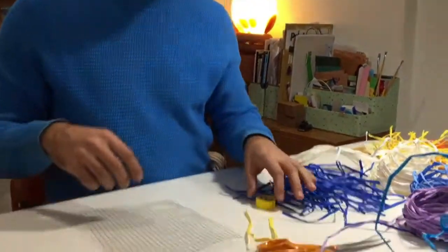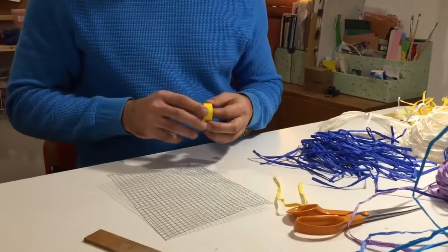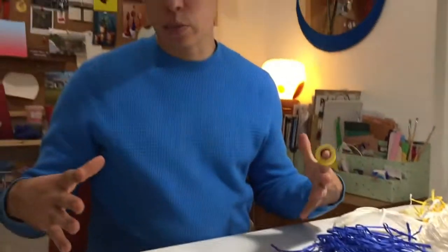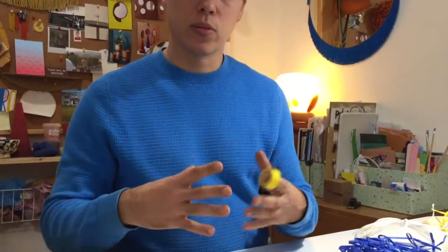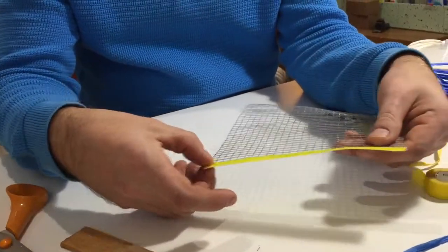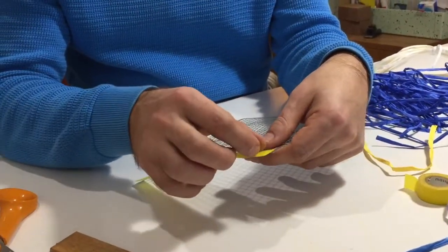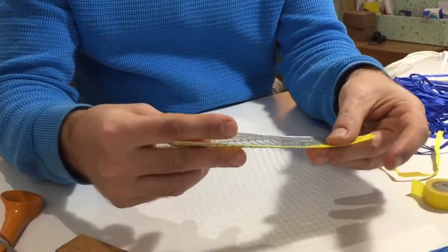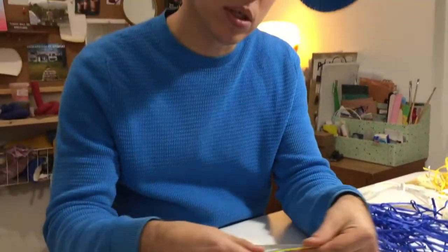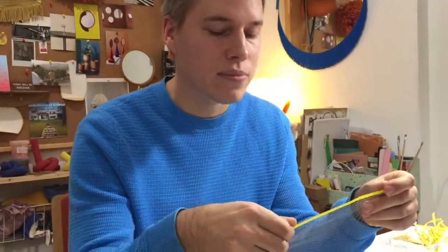So I have cut this in this form that I think is easy to work with. It's good to have it always a little bit bigger than maybe you think the object is, because you can cut it afterwards. So yeah, it's good to put this tape on these sharp edges. And also if you find this kind of nice color, you can even just leave it after, so it makes a nice frame for the piece.